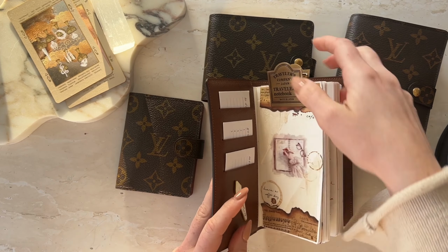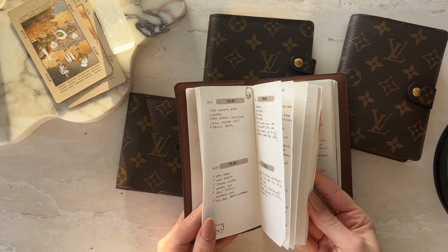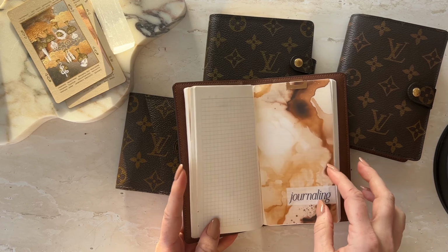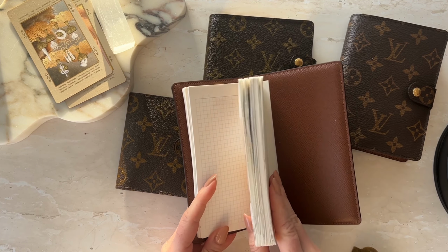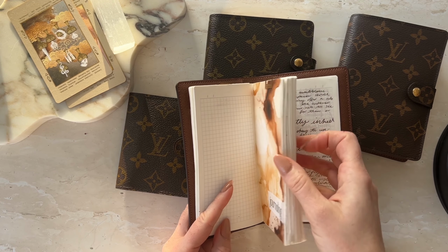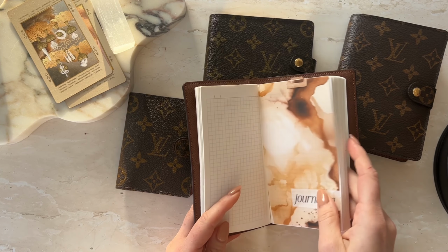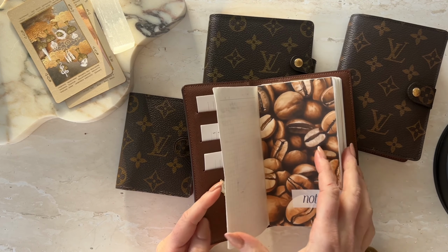But I have been using this every single night still as my journal. I do use the first couple of pages as like a notes section with my to-dos, and then also like a little manifest section, and then it goes straight to my journal. So I have used more than 50% of this fresh notebook as a journal because I have a lot of thoughts when I'm lying in bed. So this I'm still using every single day. And I love it. Like, I actually love it.